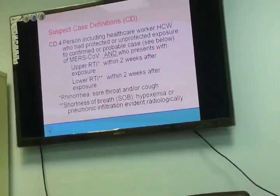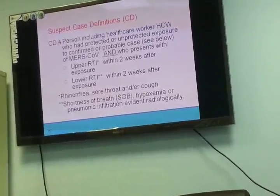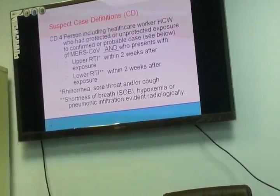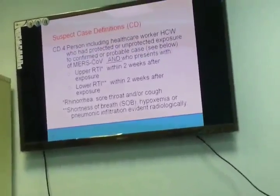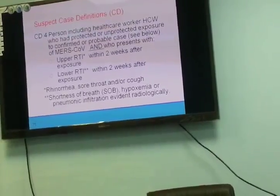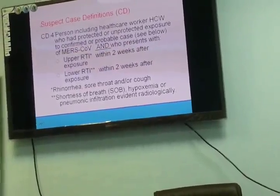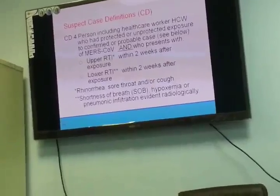And they also had a case definition that includes persons and healthcare providers who had protected or unprotected exposure. What they mean by protected exposure is within 1.5 meters, you're wearing all the precautions: a glove, a gown, the N95 mask. Non-protected exposure is when they're not using even one of these precautions. And who comes with either upper or lower respiratory tract infection like rhinorrhea, sore throat, cough, shortness of breath.